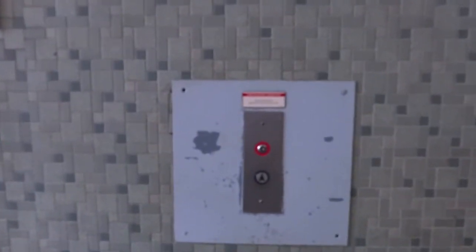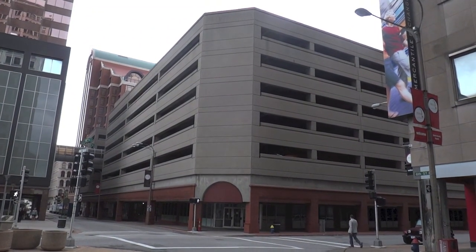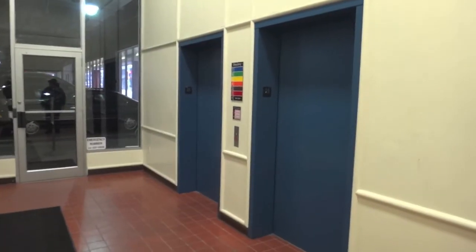It looks like if you want to find vintage elevators, you have to venture to the oldest, dumpiest garage in the city. Yeah, and this call button down here, but that's pretty minor. And I guess if you want retro and untouched, and you like the 1980s, you need look no farther than the old St. Louis Center parking garage. The St. Louis Center Mall, which is what this garage was built to serve, has actually been turned into a garage as well, but that's a story too long to tell here.